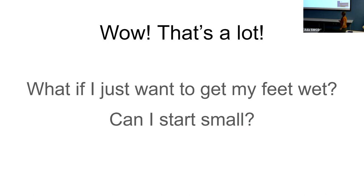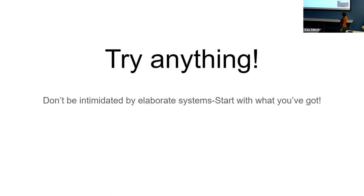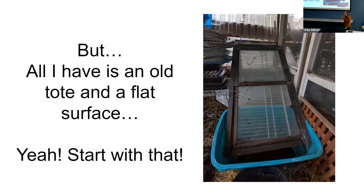Oh. Can we start small? Yes, you can. So try not to be intimidated by all these steps and processes we're talking about. If all you have is a window and a tote, try it. Put it anywhere. I still have this system. I kid you not, it travels with me from house to house.